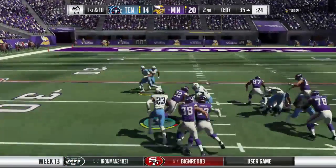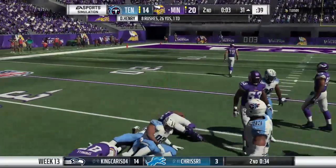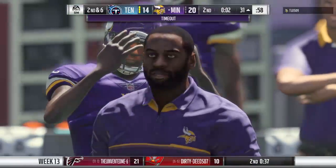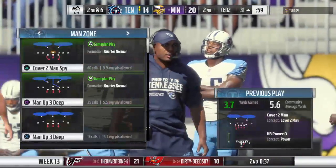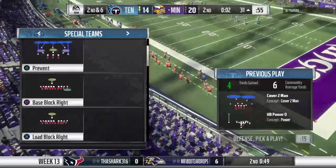A first down carry for Henry. And he's going to fight his way forward here for a modest gain. And we're going to get a timeout with 2 seconds remaining in the second quarter. And now a timeout defensively after that first down play. So they're going to make this offense sweat out half number 1.